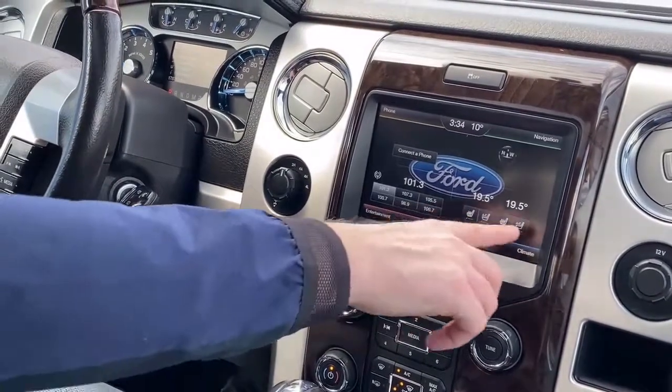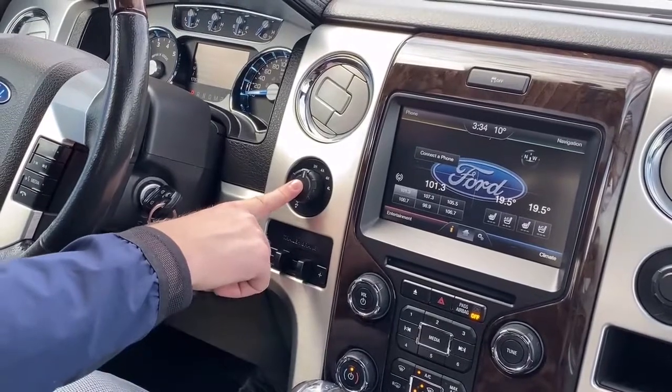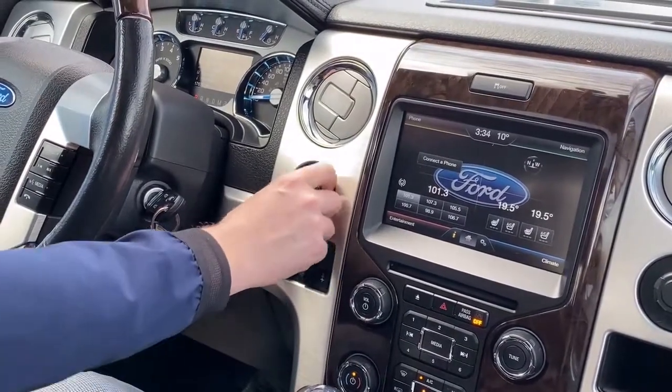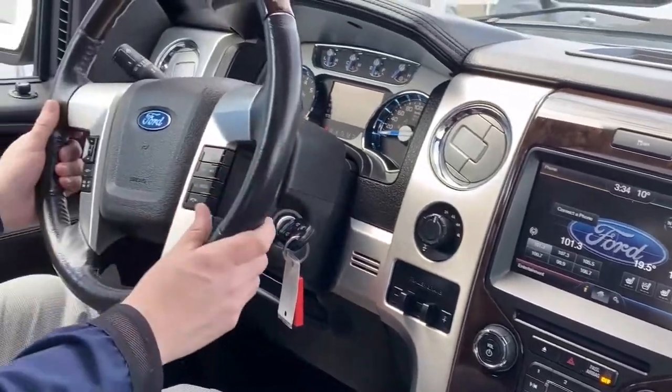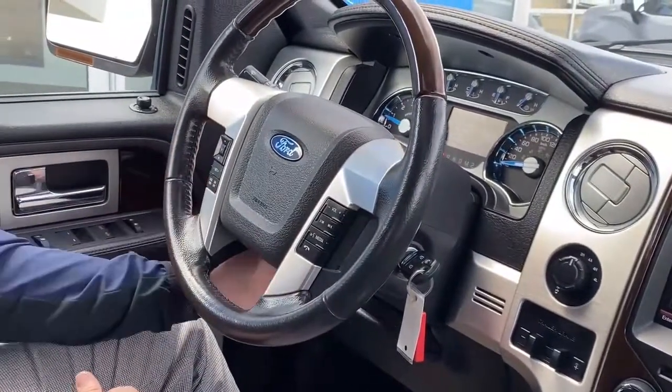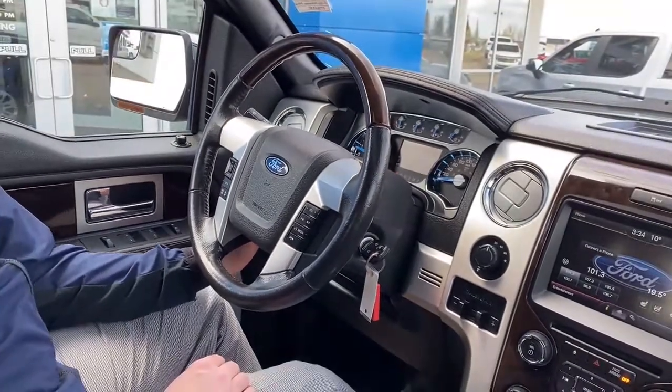And then our heated and cooled seats are located there as well. Factory trailer brake control, 4 high, 4 low with 4-wheel automatic, and then the electronic locking rear diff. Steering wheel audio controls and cruise control. This wheel is power tilt and telescopic, so you can move it up and down.